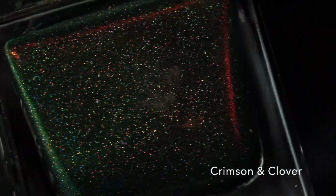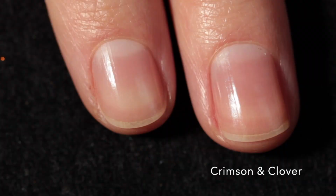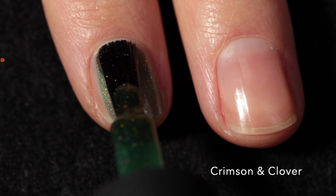Here we have Crimson and Clover, which I love Crimson and Clover. That song is just one of the best songs ever. I love everyone who covers it. It's just such a good song.